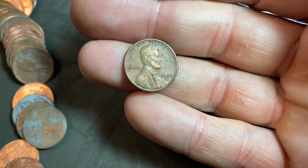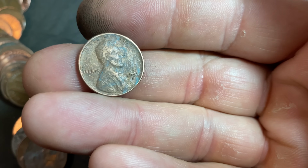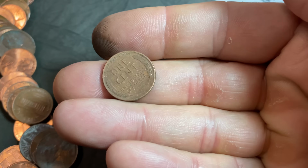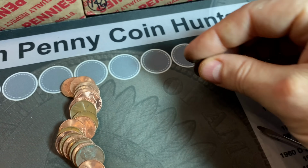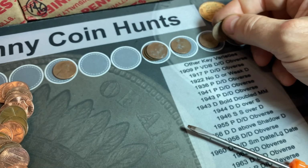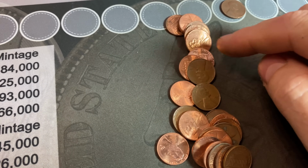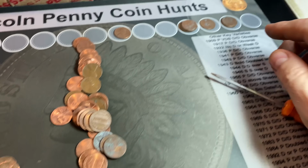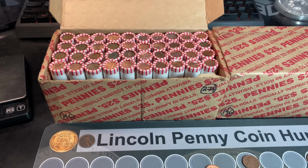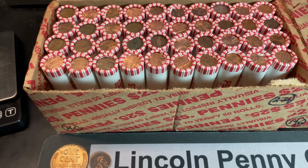Number 5 is a 57 Denver. And that might, yeah, it is. Another 1955 Denver. And a 1953 Denver. Holy cow. No, we have another one. Another 1957 Denver. Is there more in this roll? No more in that roll, but we now have 2, 3, 6, 7, 8 wheat cents in the first 10 rolls. And I think 7 in that one roll alone. Could be a good box.